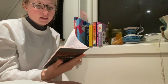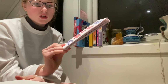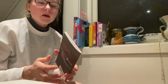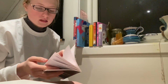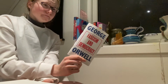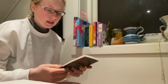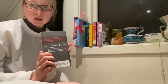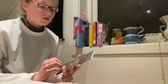And then we have a collection of essays by George Orwell, and it's Fascism and Democracy. I really find this interesting, and I'm gonna have to read this once again. But I really enjoyed this, and I haven't read one of George Orwell's actual books, but I really like how he wrote his essays. So I'm actually waiting on Books with Cigarettes, which is another one of his collections of essays. So I'm really excited to get that book.